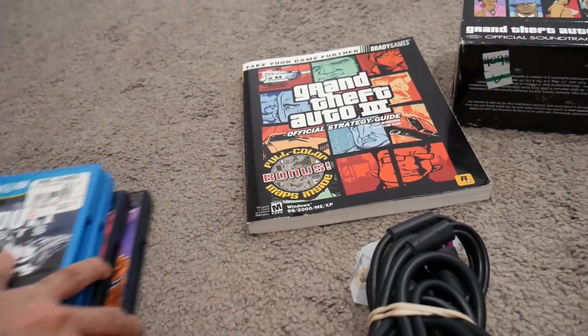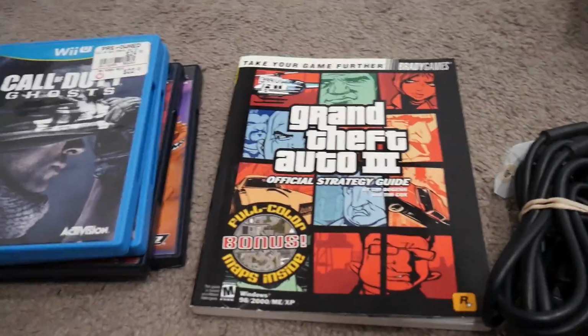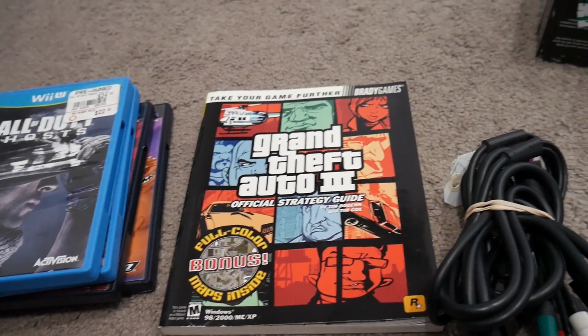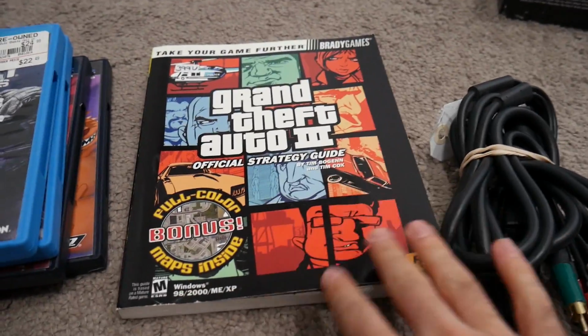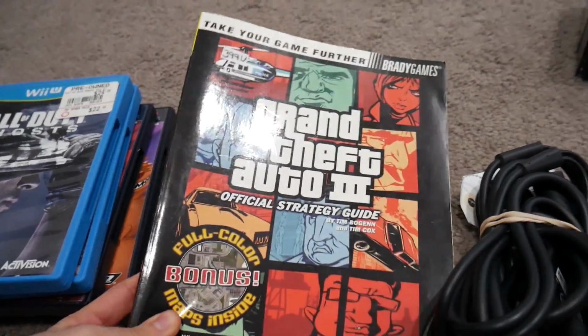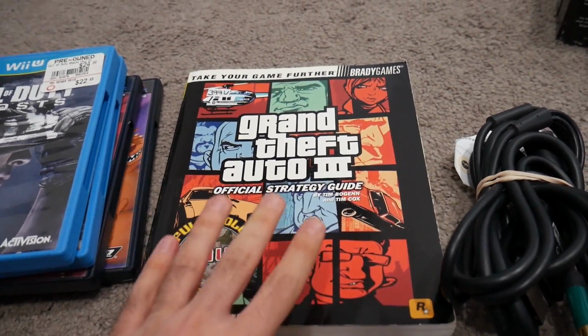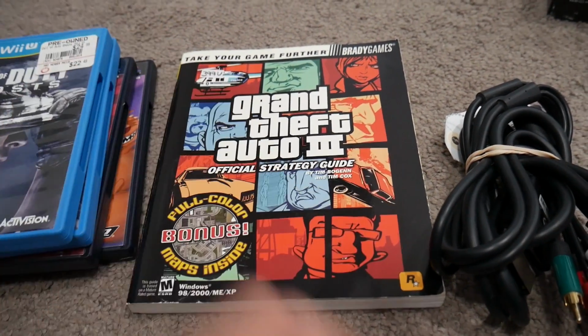The next thing I got here was this, which I actually saw the last time I went to this particular shop, but let me run it by for you here. We already brought this up. So, right here, the Grand Theft Auto 3 official strategy guide. Now, I kind of thought of getting it before, and I left it there.